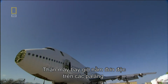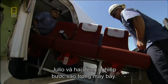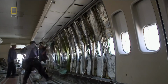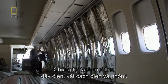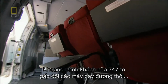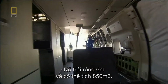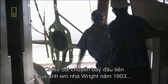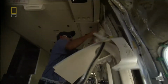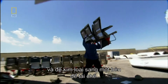The fuselage now rests solely on its jacks. Julio and his two colleagues now move into the plane. With the tail off, they essentially have one big door for removing different recyclables. We separate everything. We separate the wire, the insulation, and the aluminum. The 747's passenger cabin was more than double the size of any of its contemporaries when it was built in 1968. It stretches 6 meters across and encloses 850 cubic meters. The length of the Wright brothers' first flight in 1903 could have been performed within the economy section. Once they've removed the inside of this plane, they even strip the 452 seats and set the metal aside for recycling.